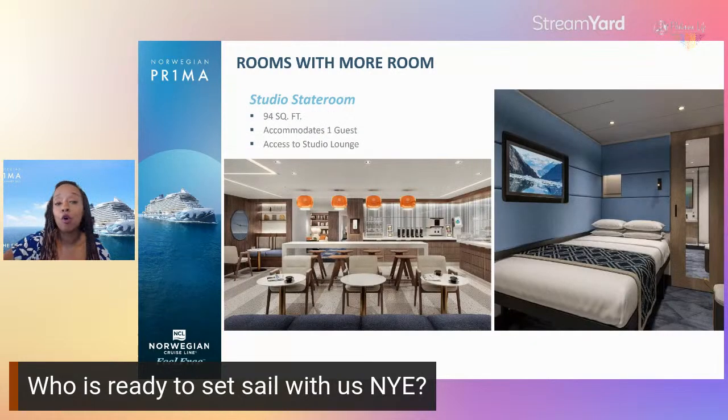Now, there are more rooms because there's a studio stateroom. These are for my solo dolo travelers. These are for the ones that say, you know what? I want to travel. I want to go. But you know what I don't want to do? I don't want to have to spend extra money to have a room. It's just me. I don't need the balcony. I don't need the ocean view. These are designed and priced for the solo traveler with no single supplement charge, right? You also have access to an exclusive studio lounge, a hangout spot that's great to meet other solo cruisers. Now, this only sleeps one person.